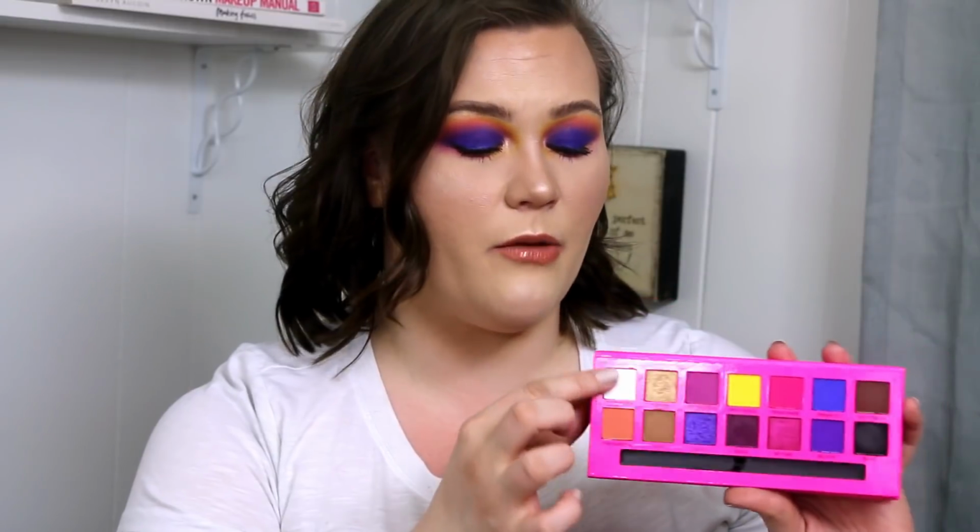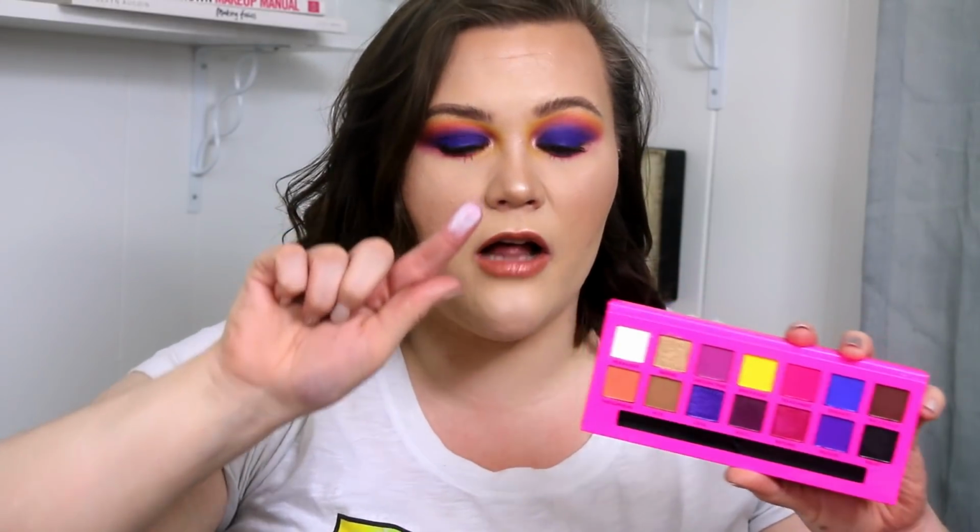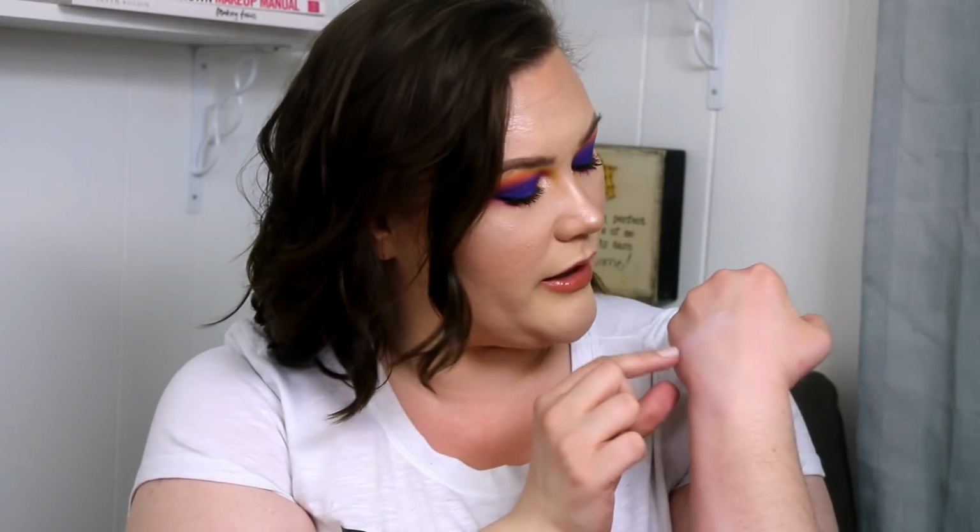Now, something I didn't talk about earlier was this white shade, and I just wanted to touch on it real quick because with ABH, I really loved the white shade that was in their Riviera palette, and I don't know if this is just mine, but I'm getting in there, I'm pressing into this, and the color payoff that I get, I don't think you can see it on camera. It is very, very patchy. That's actually why I didn't use it. You can barely see anything. It's almost coming off more as a light shine shimmer than it is a matte shadow, and I cannot get this to be a white shadow in any sense of the word.